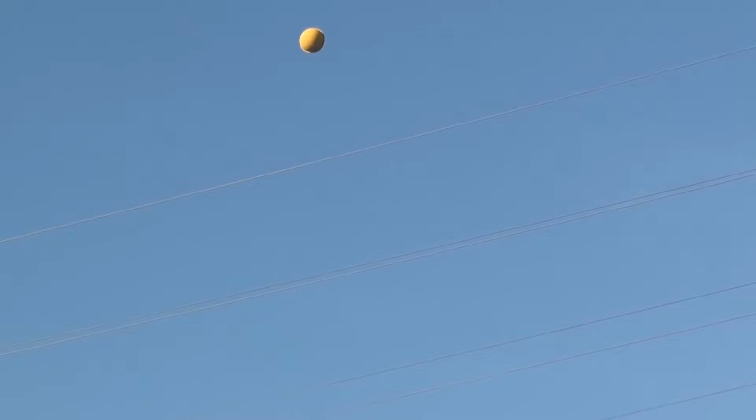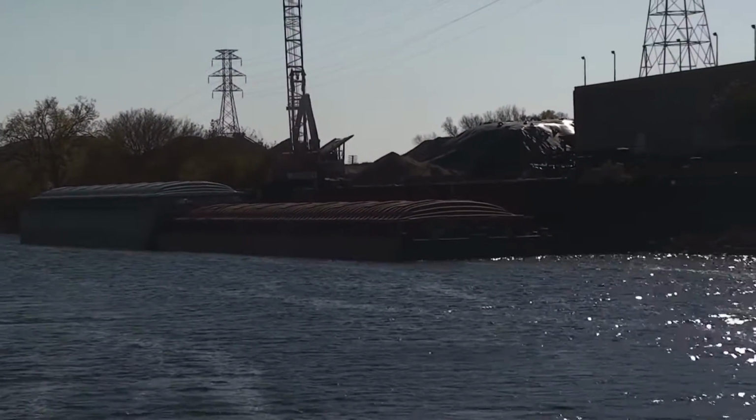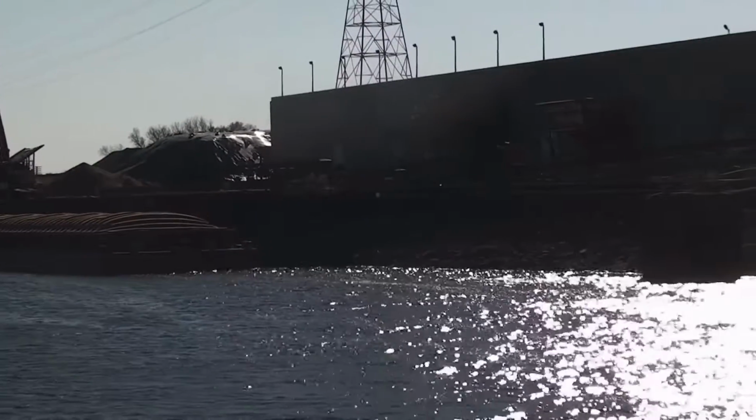Now we're going to make our turn around here to head back. The ship is turning around, so I'm going to be deleting a good chunk of this part of it, because I've already showed you everything.